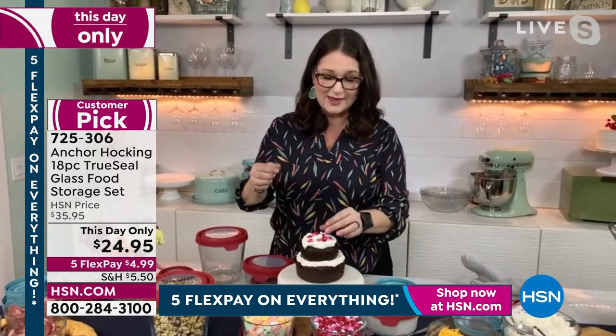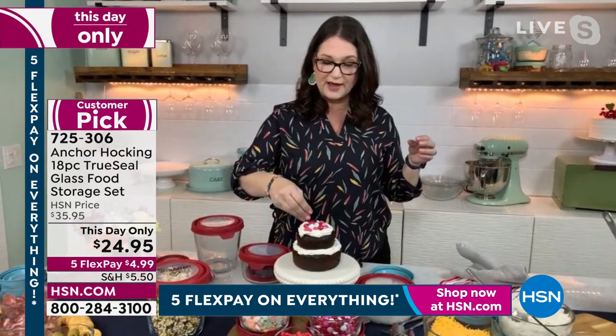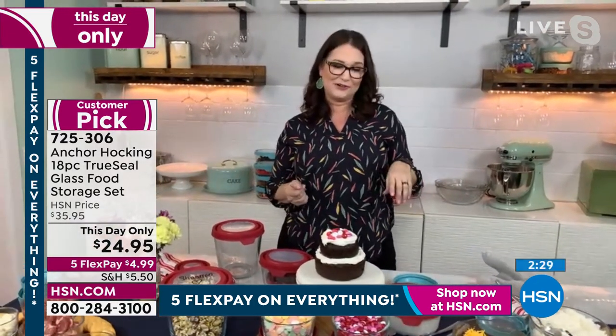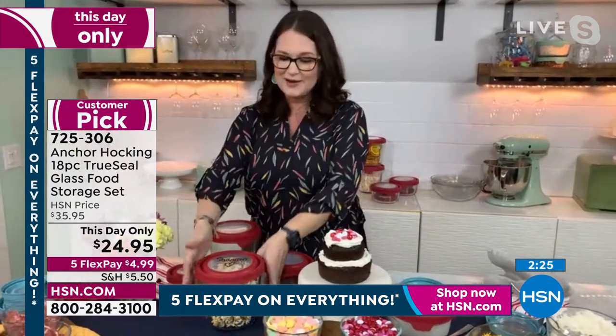I posted a picture of this cake on social media, and a friend of mine said thank you so much for doing that, because she was looking at something to do for her daughter's birthday. And I thought, how cute is that, making her a cute little cake? It's just really nice to be able to do that. And this particular set.